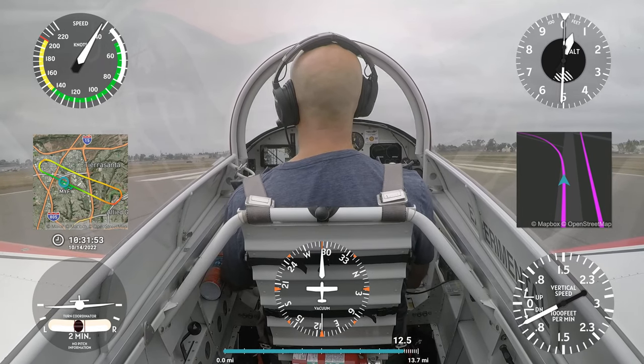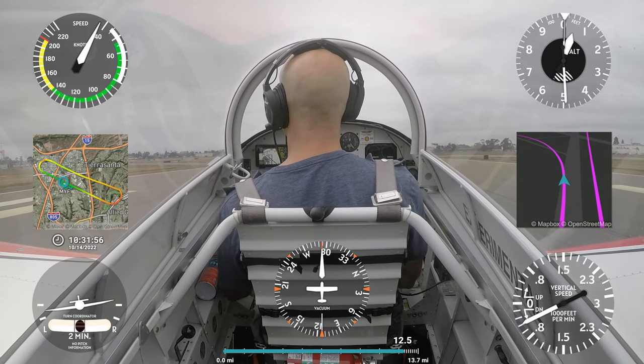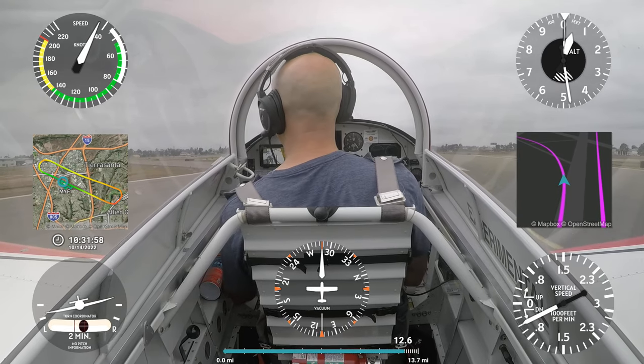Terminal 2 November Tango, turn left Mike, cross runway 28 left, contact ground. Left on Mike, cross 28 left, contact ground, 2 November Tango.